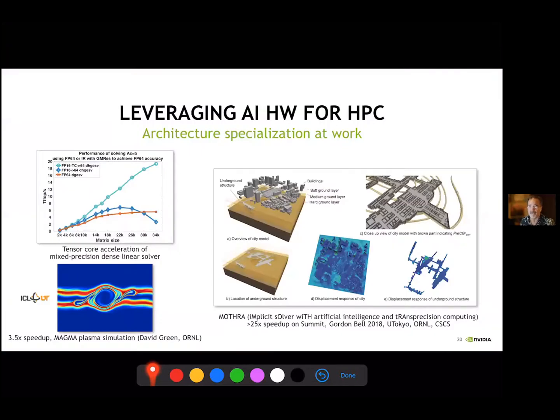So we have this amazing reduced and mixed precision hardware. Can we put that to work for HPC? Yes, definitely. Jack Dongarra and friends have been working on using tensor cores to accelerate HPL, and there's now an AI version of HPL. And there are others who have worked on this.